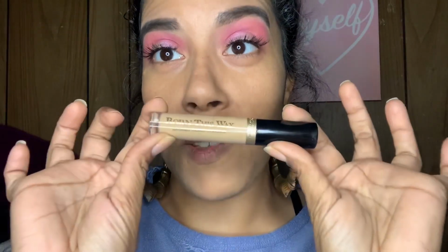Now we can conceal, and I was super excited when I found this. This is a Too Faced Born This Way concealer. I found this at TJ Maxx. Original price was, I believe, $18. I got it for $9. Mine is in the shade Warm Medium.